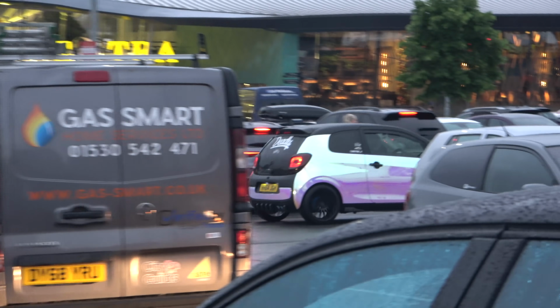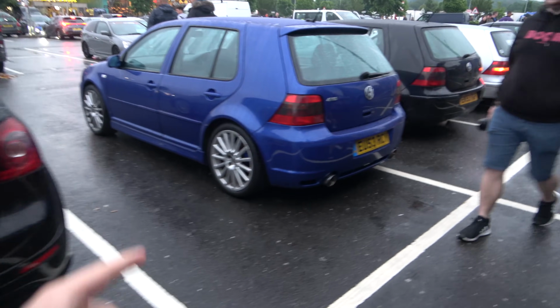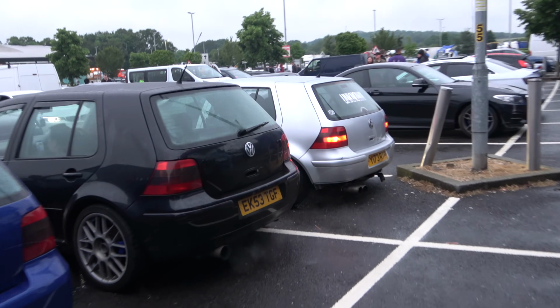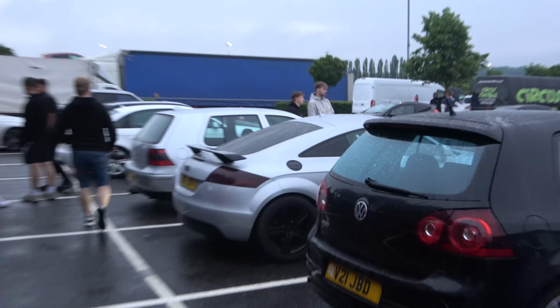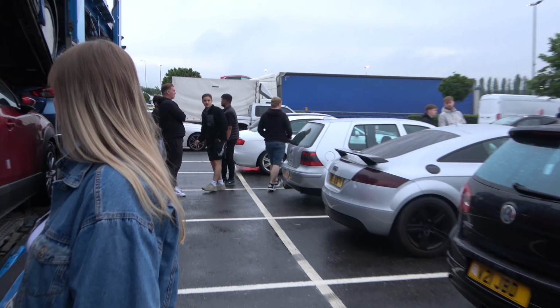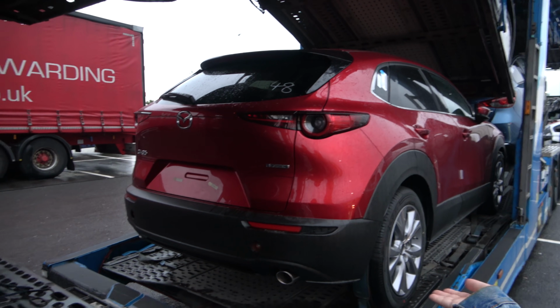Look at this color. Oh, wow. We have an R32 Mark 5 Golf, an R32 Mark 4 Golf, and two more Mark 4 Golfs over here. We also have another Mark 5 Golf just there. We have an Audi TT, another Mark 4 Golf, and then an Audi. And then some new cars which no one really buys because they're probably electric.